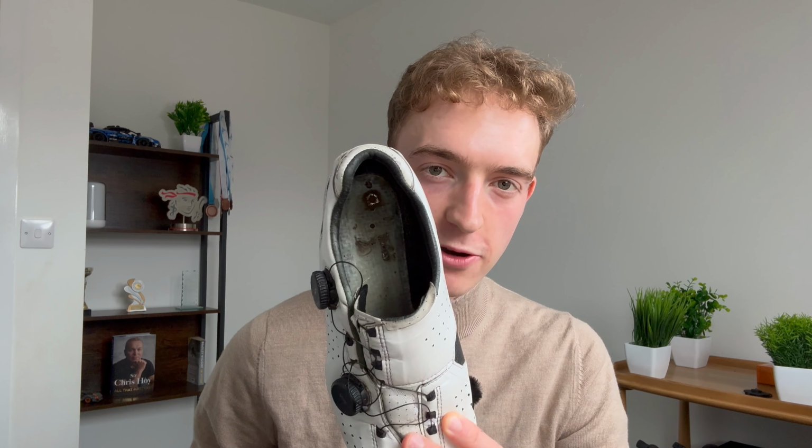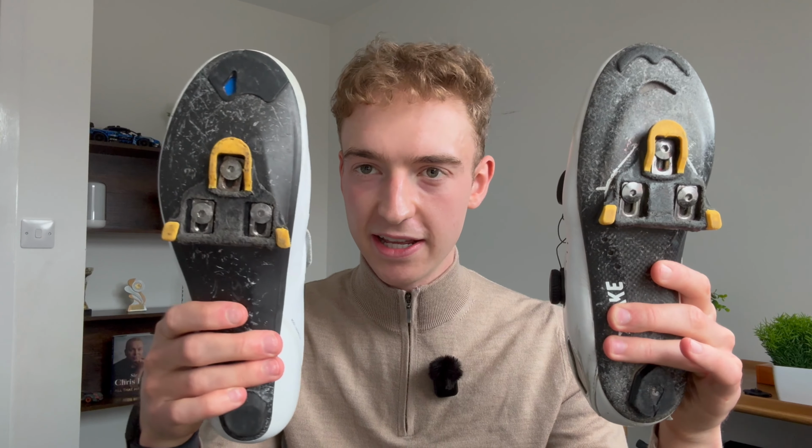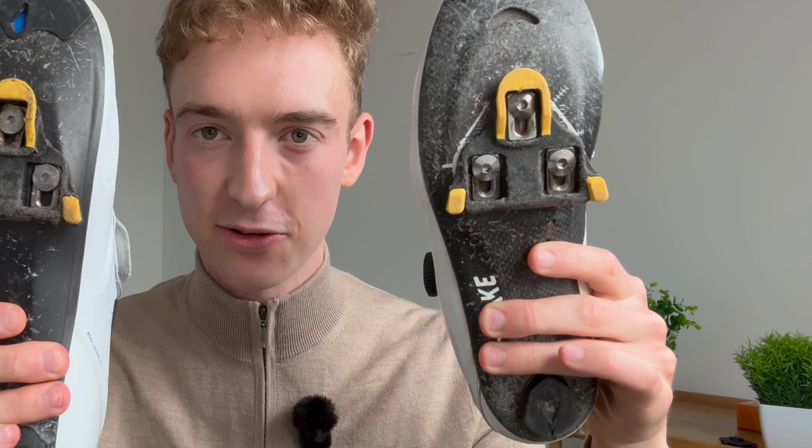If you go to a bike fitter complaining about numb feet, they likely will sell you a wider pair of shoes. And as I said, this can be great for some people, but for some people this just isn't the answer. I now ride in a much narrower pair of shoes, and as you can see, the last on this shoe here is much straighter than the very curved last on this shoe here.